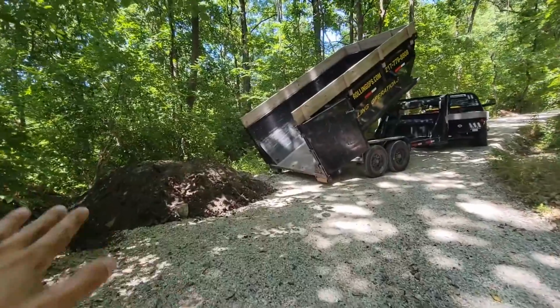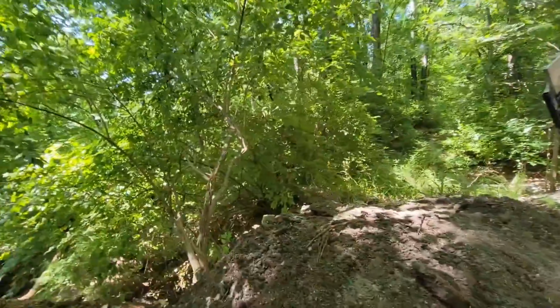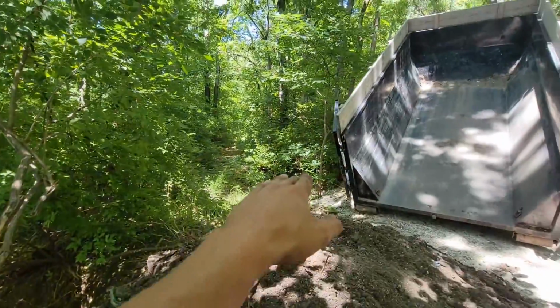All right, so we couldn't push it all the way down, partially because probably this tree's in the way, honestly. That little thing is kind of keeping me from getting the trailer even farther back and into this hole. But next we might put it right there.